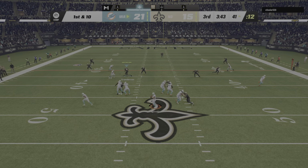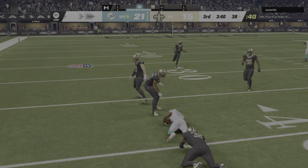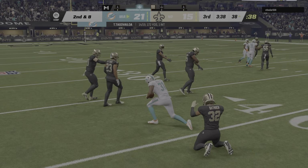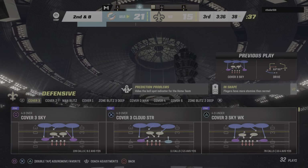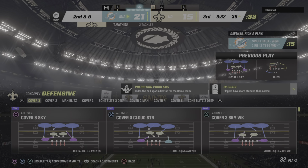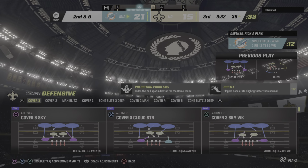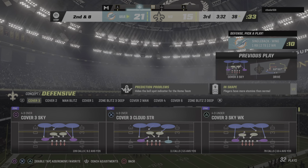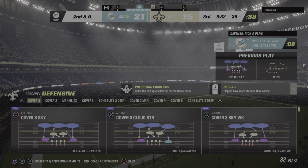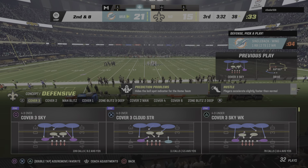Tua sets up to pass it. That's complete to Mostert out of the backfield. And the tackle is going to be made at the 38. And we see another pitch and catch there to the running back. This position just continues to evolve. They become just as critical to the passing attack as a lot of receivers and tight ends, because their ability to make people miss in the open field can really generate big plays for an offense.